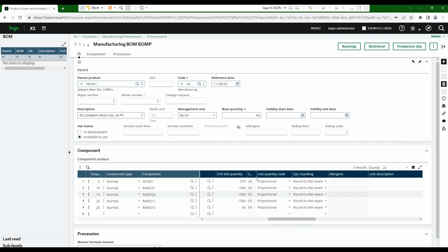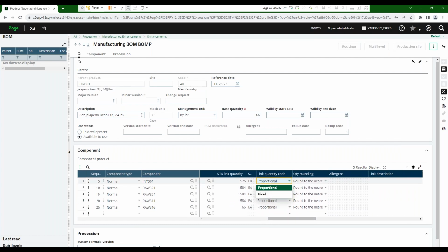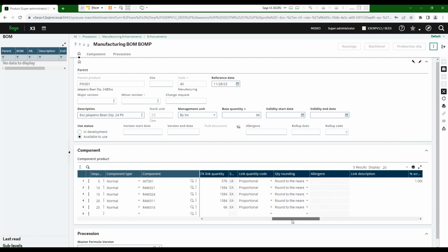And then in here, you can link the quantity as being fixed or proportional. So for instance, maybe you have to open some kind of special wrapper, and by the time you open the roll, you're done. Whether you produce 60 or 70 or 80, it's going to be a fixed consumption. Or in this case, they're all set up as proportional.